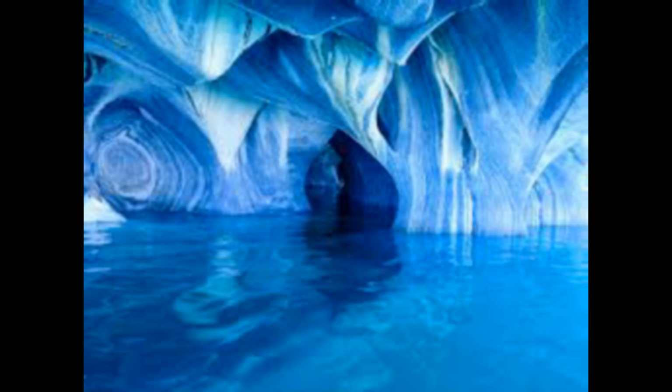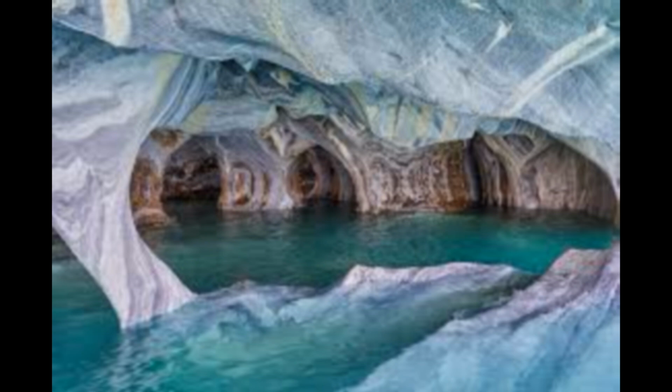And to be inside the caves, surrounded by that turquoise water, it's like stepping into another dimension. The air is cool and damp, the silence broken only by the gentle lapping of water against the marble walls. You're surrounded by a sense of deep time, the vastness of the forces that have shaped this landscape. You're making me want to book a flight to Chile right now.